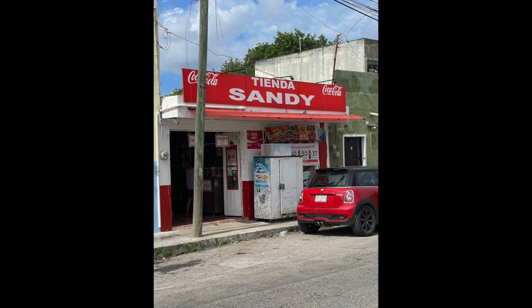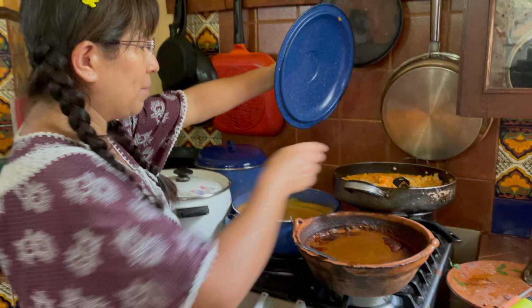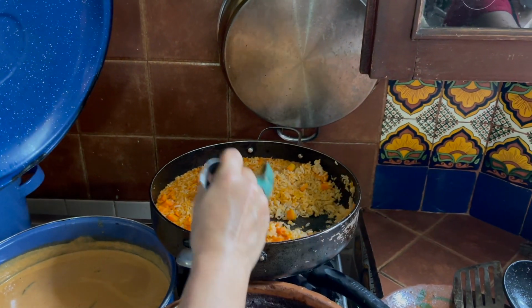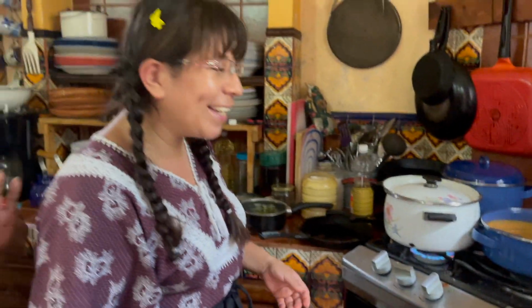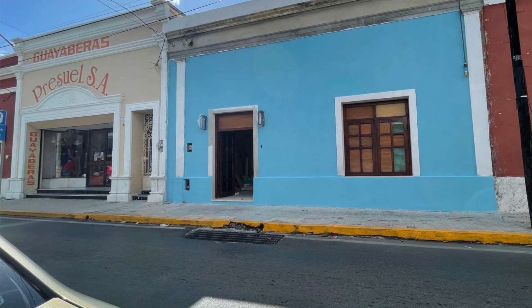Tip number 15, when looking at houses in Mérida, Mexico, is if you can find one next to a little store, that's actually a really good thing. If it's a little tiendita or a guayabera store, a little mom and pop restaurant, those are really cool because one, at night they close, and there's always a presence there. But I love the fact that the Blue Cactus house is next to a guayabera store. So it's very nice to have a little local business next to you.